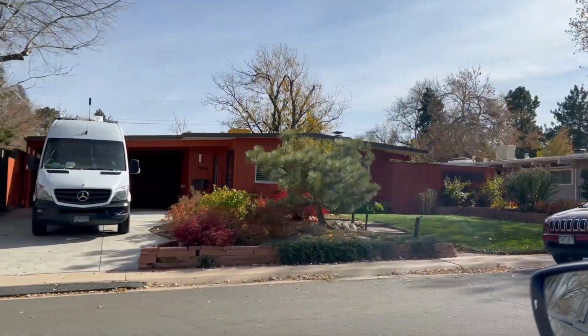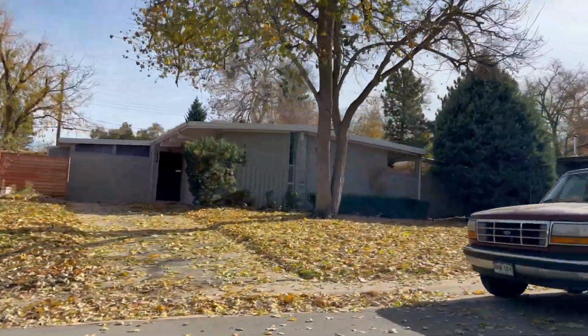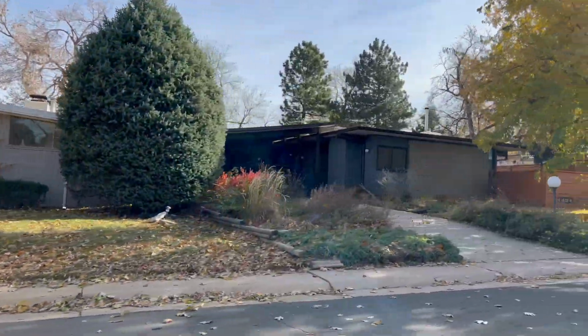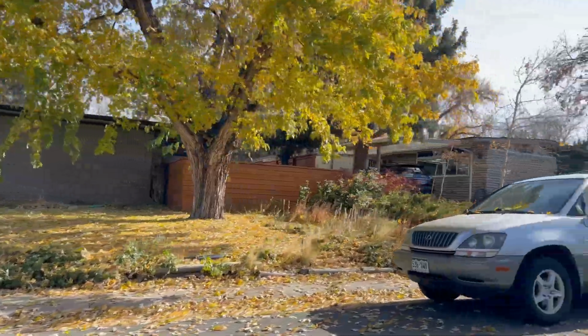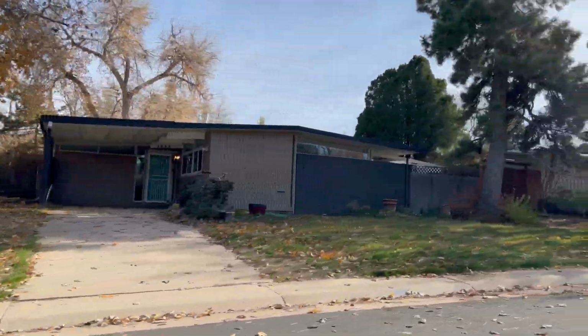Something to know about mid-century moderns is they have flat or slightly slanted roofs, and so that means there's usually very little insulation between the ceiling and the roof. They also tend to have larger single-pane windows, unless they've been replaced, and they can lose a lot of heat in the winter with those large windows if they haven't been replaced with double-pane windows.